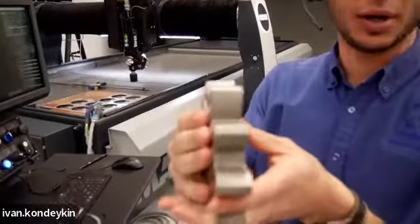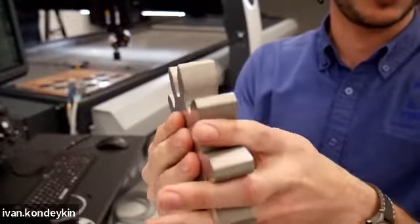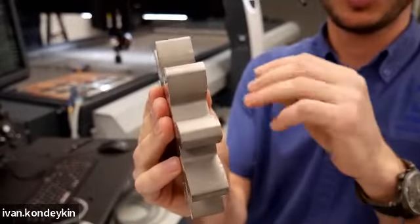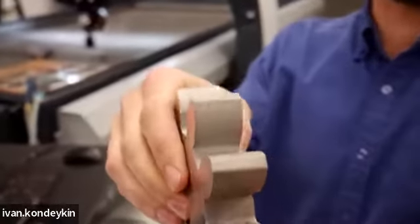This is a good example right here. This is a 25 millimeter gear that was cut on the machine and there was nothing done to it. This is the finish. It's just raw stainless. There was no heat, therefore there's no discoloration of any sort, so nothing needs to be done to it.